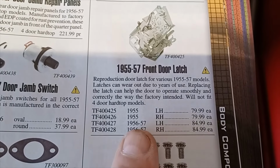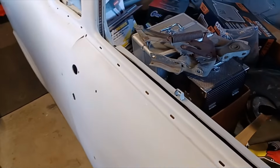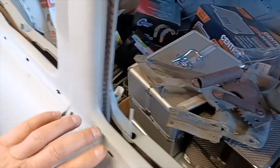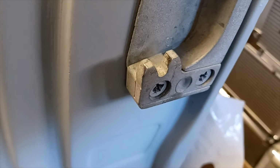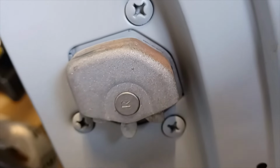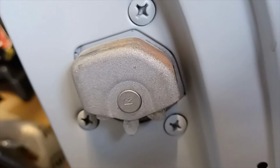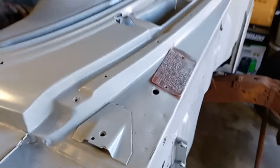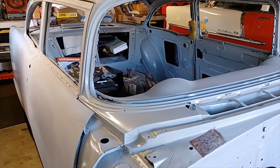In fact, I'm considering buying the 56 to 57 door latches here for the Del Rey to go with my late production door strikers and see how well those work, because I definitely want to have that more aggressive J-hook there with the two teeth, and I want to have that shrouded door latch. So I'm going to go ahead and pull these out, and when we put the car back together, I will make sure that I have the later production door latches for this car. This car is going to be street driven, and I want to make sure that it's going to be really, really safe on the street. I'm going to put a lot of miles on this car.